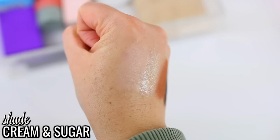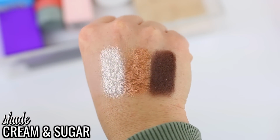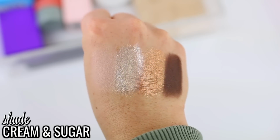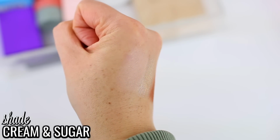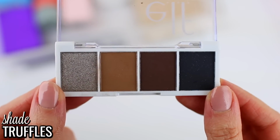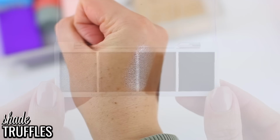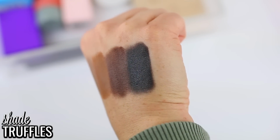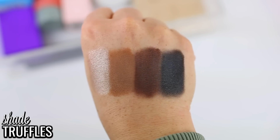If you guys have tried their best friend eyeshadow duos, that's what these feel like, and those have always been one of my favorite e.l.f. formulas. These feel like high-end eyeshadows, and I'm not even kidding you guys. I need to do a full review. I need to test them out and see how they wear throughout the day, so I will come back because I'm working on a best and worst new eyeshadow palettes video, but these are so creamy.